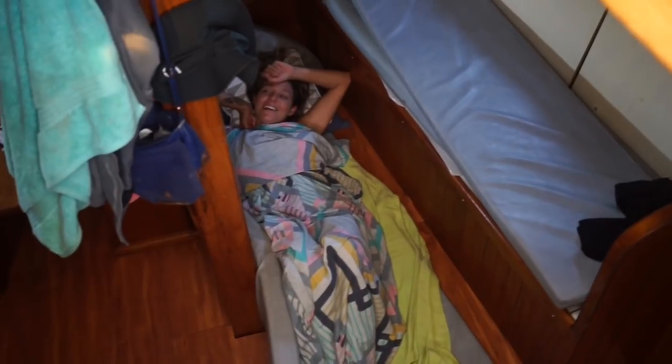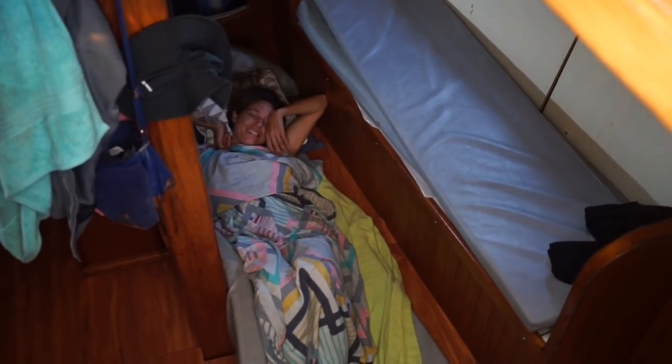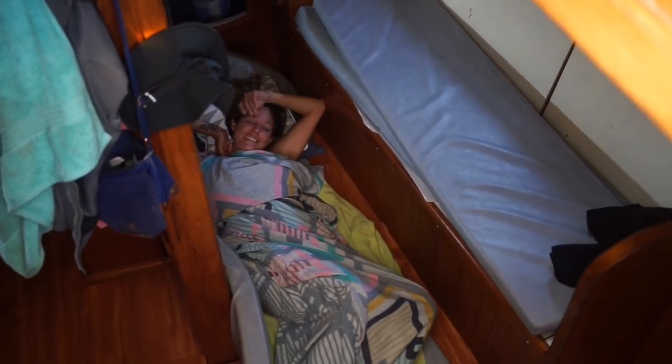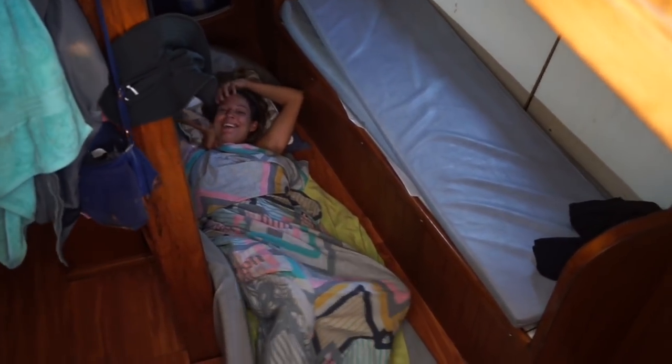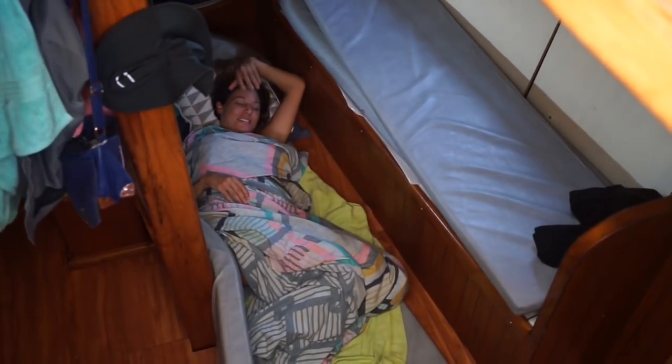Nandji's trusty passage crossing bed. I'm trying so hard to sleep, but I'm not tired at all. Guess you should cook dinner. I know I should be sleeping, but I can't.